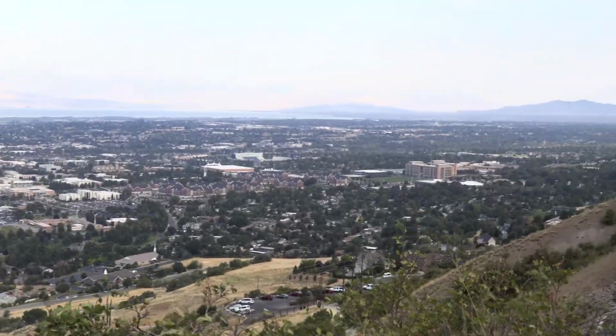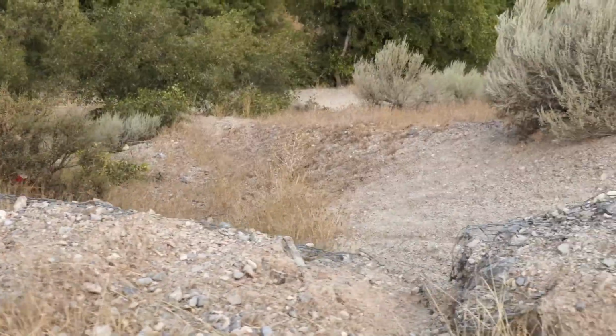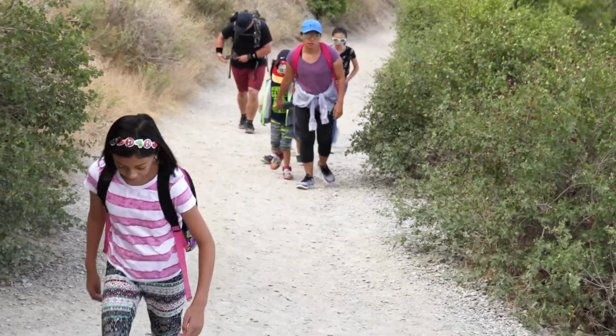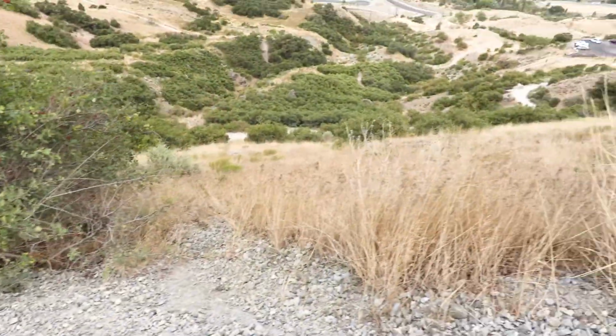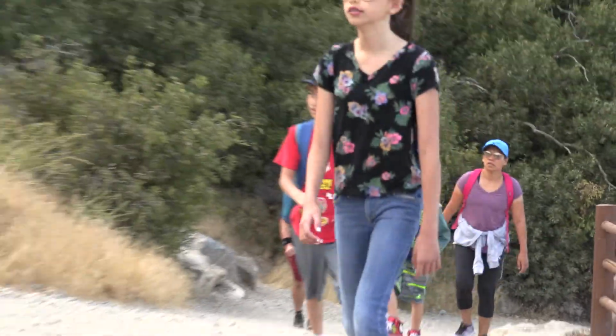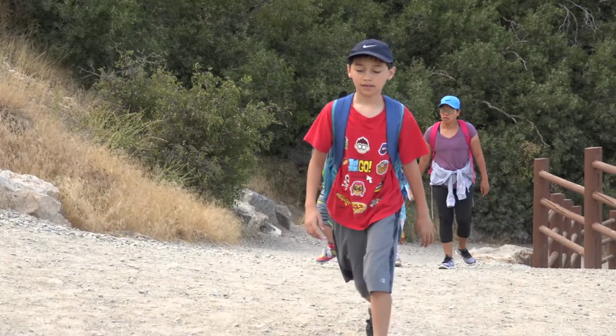From the beautiful scenic view it provides to the conversations we have along the way, of the places we can see that we've been to across this whole valley. The upward angle of the trail can be pretty steep at times, so we try to keep it a constant and even pace.